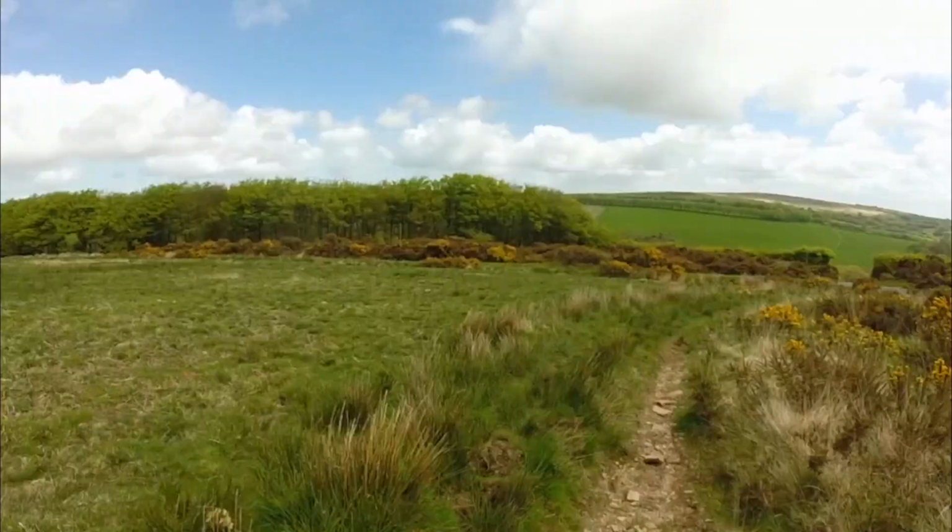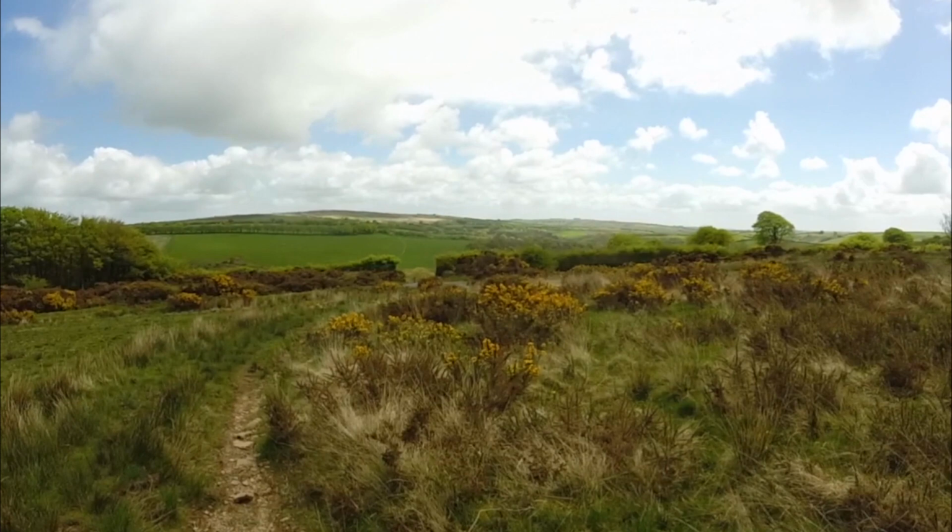As I made the gentle ascent, the views behind me stretched out as far as the eye could see across the much-loved Exmoor landscape.